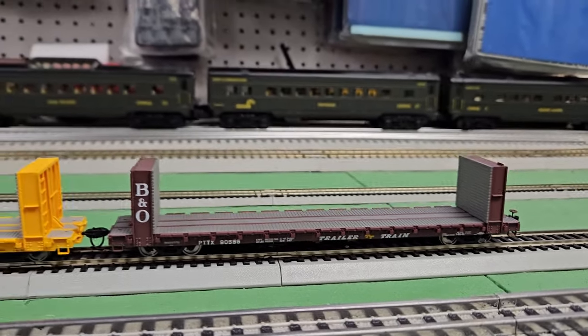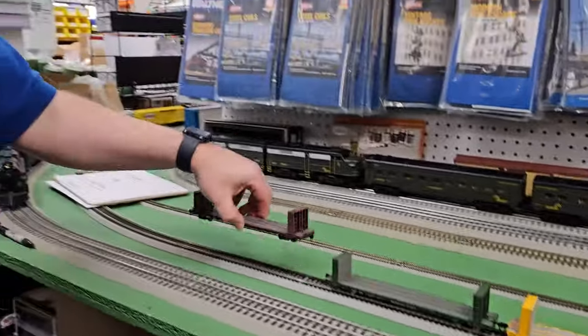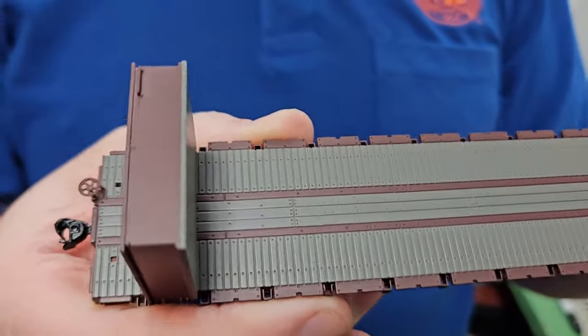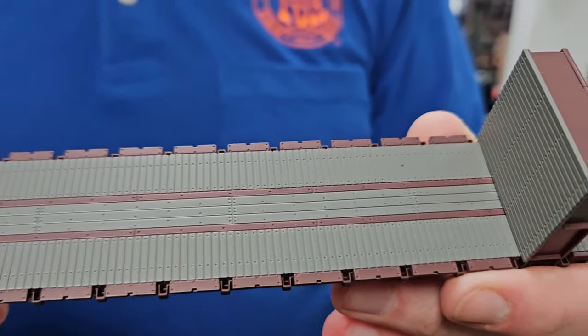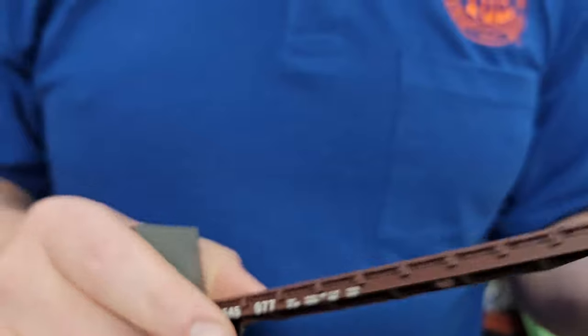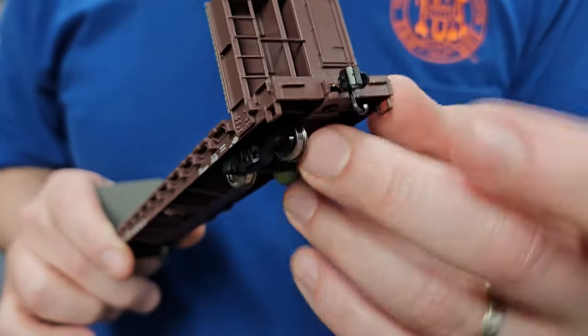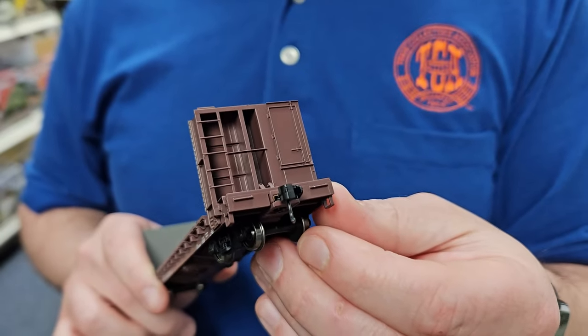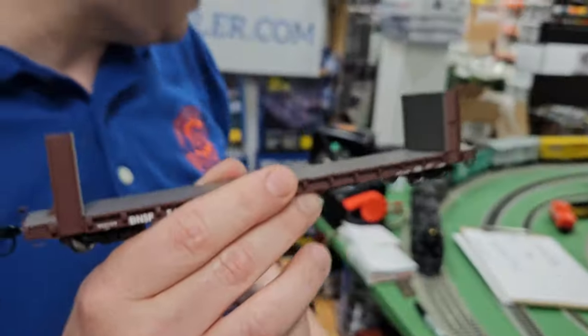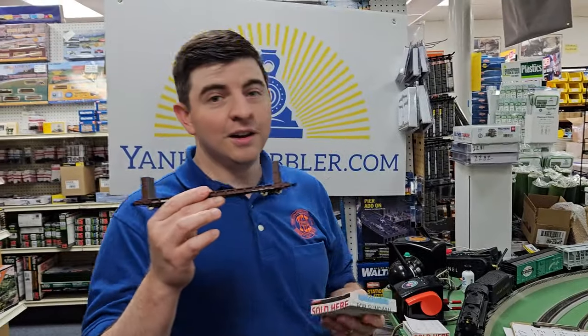Baltimore and Ohio, that's what that stands for. But these are really great looking cars here. If we go in for a closer inspection, very basic cars, but everyone needs a bulkhead cover flat car, right? Got the writing there. Got nice couplers here. I think these are metal couplers, Engineer Hall. Yeah, I think they're Proto-Max from Walthers, right? Cool. These are really neat looking flat cars here, and everybody needs some flat cars on your layout.